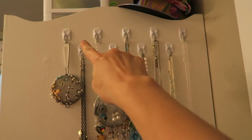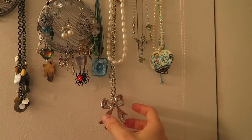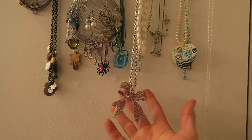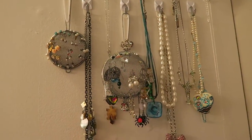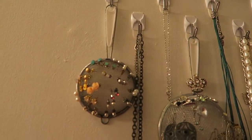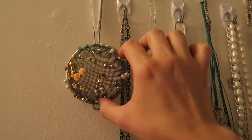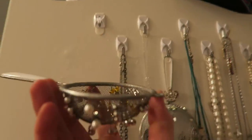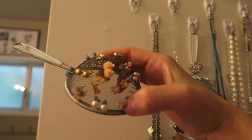I have these hook things that I've put up here, and all of my necklaces, even the ones that I'm never gonna wear but that are maybe for Ellie to wear or play with. But all of my necklaces are up here, and then also this stuff I figured out myself, and I think that I did a pretty good job. So this has all of my stud earrings on it. It's just one of these sifter things, a kitchen sifter, but it works really super well.